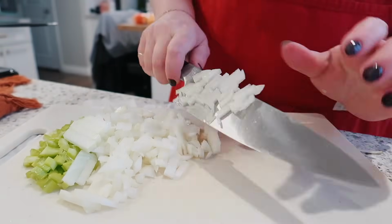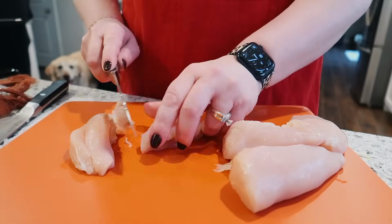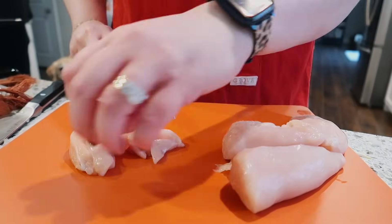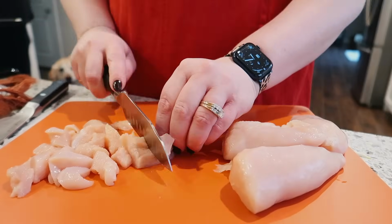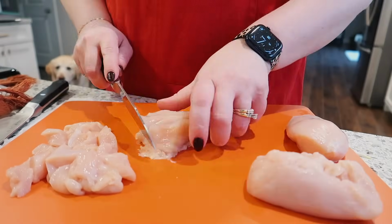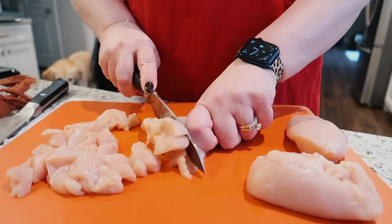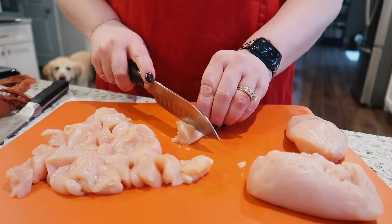So I'm just dicing this onion up, and I'm trying to dice everything pretty small. This soup is not going to be pureed, so I wanted to make sure that all the pieces were small enough. And I did serve this with some bread that I had in the freezer. I just wrapped it up with some foil and stuck it in the oven and warmed it up while I was making the soup. So for the chicken, I'm just going to dice this up into small pieces.